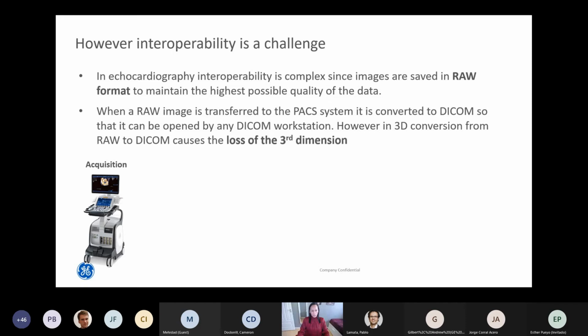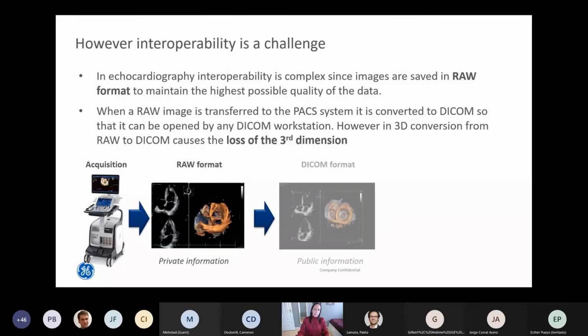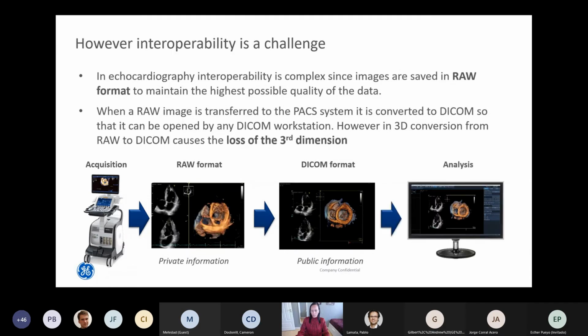How it works is that the acquisition takes this raw format, using private DICOM tags, so that the information is stored within tags that cannot be opened by third parties. Only the vendors have access to their own 3D data formats. When the conversion occurs from raw data to DICOM, it takes more or less a screenshot of what you saw at the time of making that conversion. So when it comes to performing analysis on an external workstation, you cannot do any kind of 3D measurements because you've lost this third dimension.